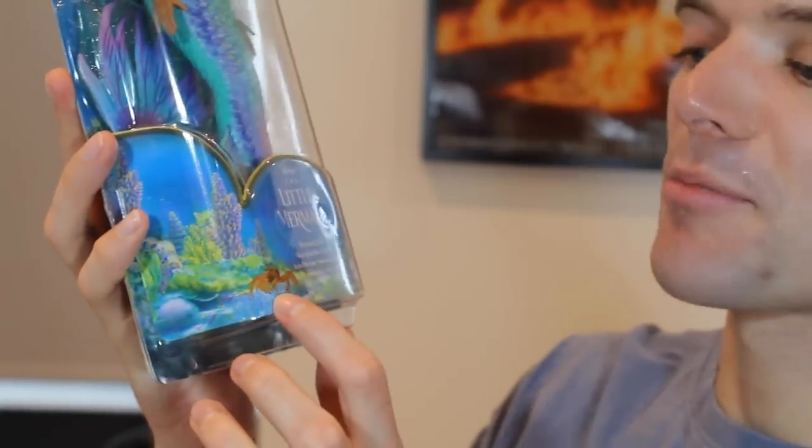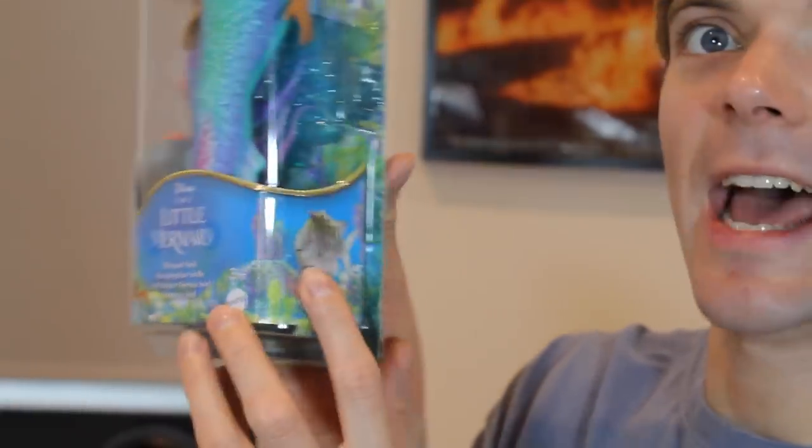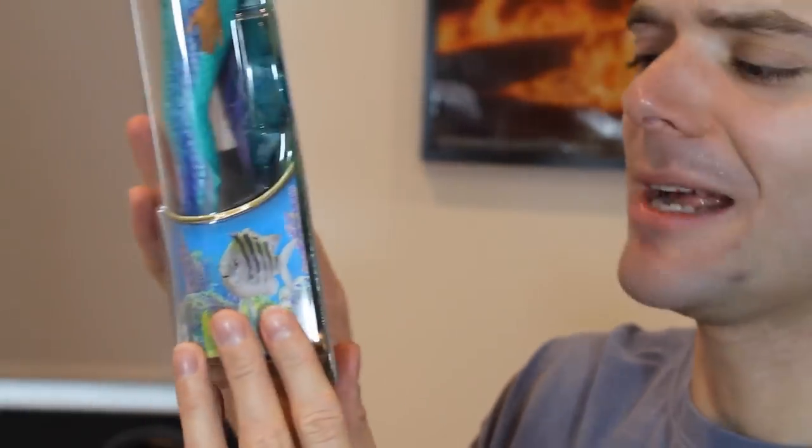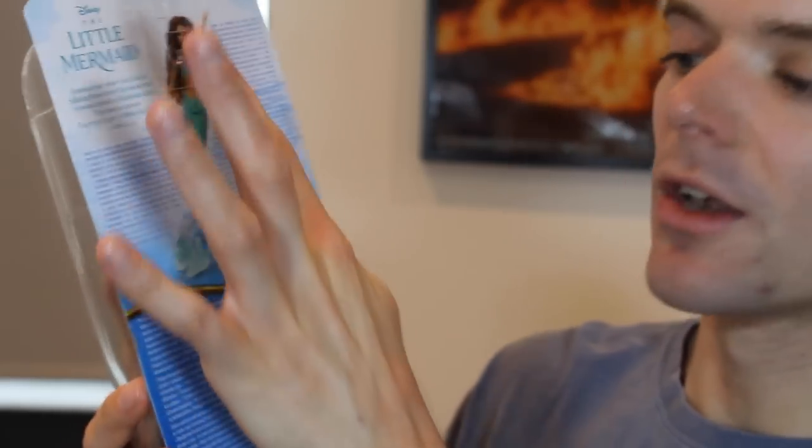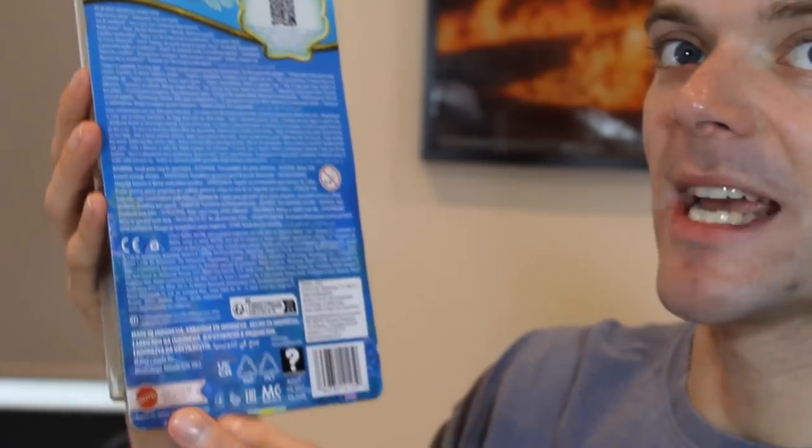First of all, let's look at the packaging. This is the Mattel doll, and I really like the color scheme. It's very tropical. You can see down here they've printed onto the box Sebastian and Flounder, and I have to say, I think both of them look a little bit too photorealistic to me. It looks kind of creepy, but you know, it is what it is. And there is a picture of the doll on the back of the box here, and she looks really beautiful, and lots of product information.